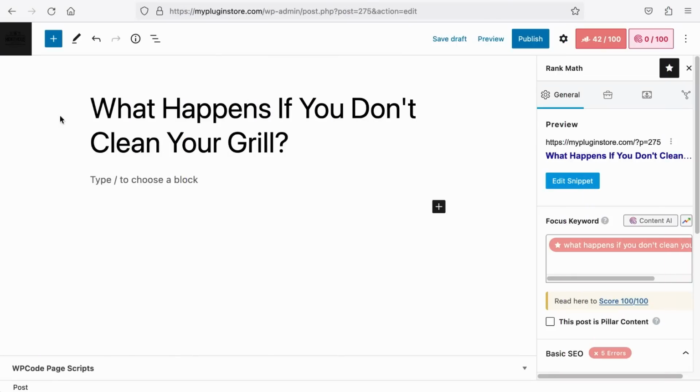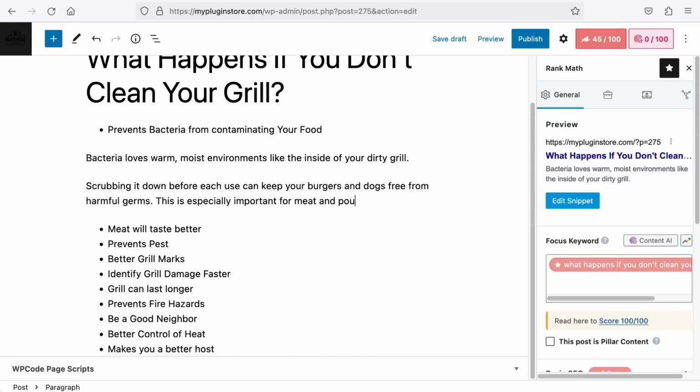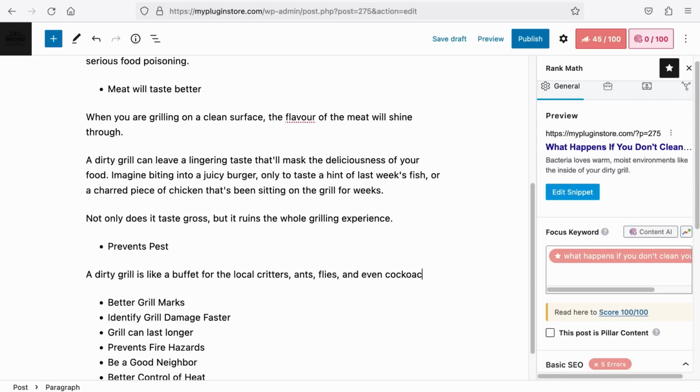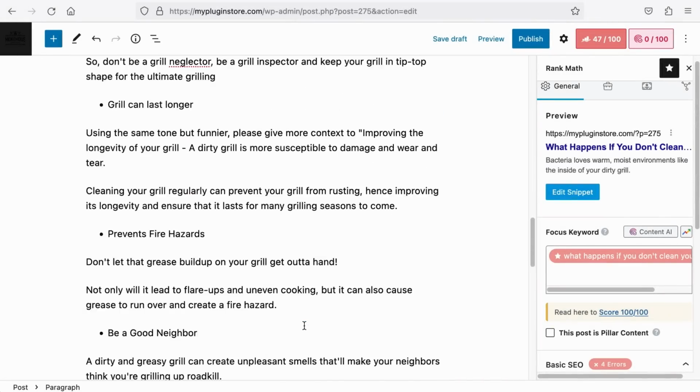Say you're writing on a topic, what happens if you don't clean your grill? To write unique and good quality content, I would first list and write everything I can think of based on my knowledge and experience before I start doing any research. That way, you can provide something unique.